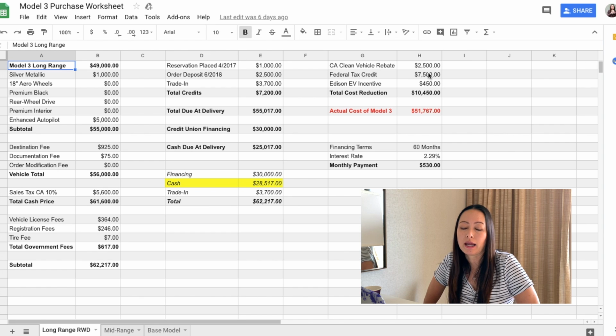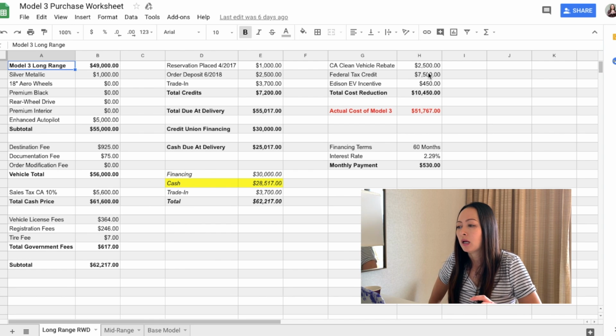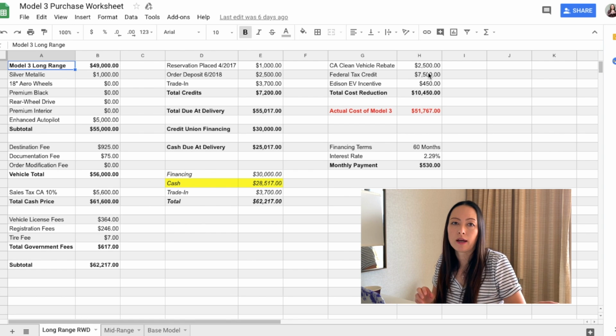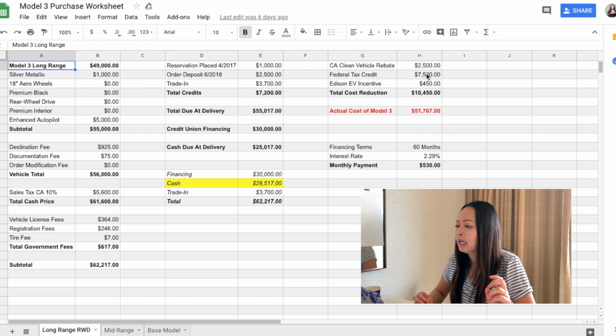Yes, I feel bad for you, and I'm really sorry that Tesla played us like that, because I was hoping for the $35,000 base model as well. Again, another conversation, but looking at the rebates that I'm able to get. So in California, every other state, you guys probably have some other programs that you can look into. But in California, they offer this clean vehicle rebate of $2,500.